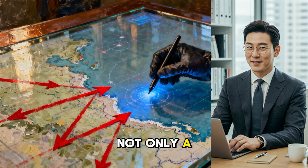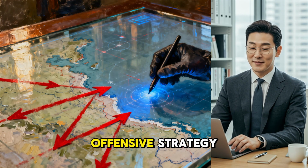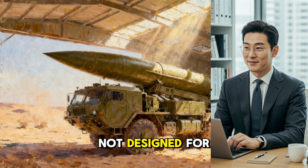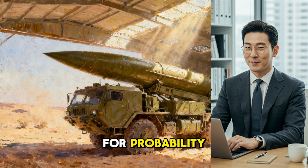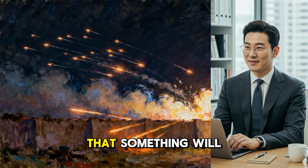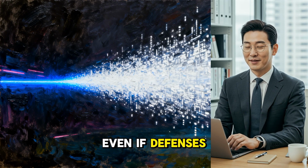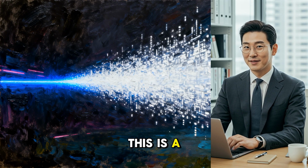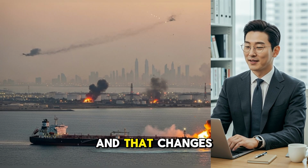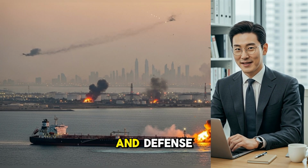But this is not only a defensive problem, it also reshapes offensive strategy. Because weapons like the Qassem missile are not designed for precision alone. They are designed for probability. Instead of relying on a single accurate strike, they increase the likelihood that something will get through, even if defenses perform well overall. This is a shift from accuracy to saturation, from certainty to statistical pressure, and that changes how military planners think about both attack and defense.